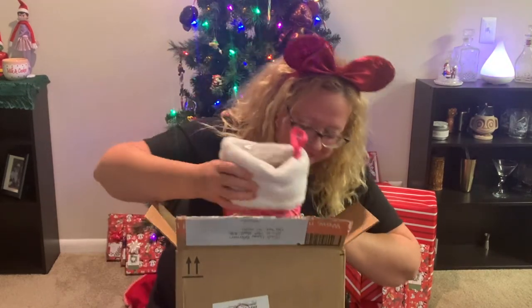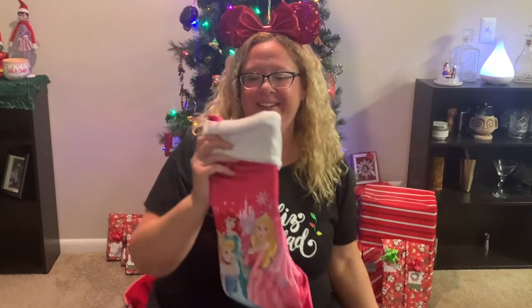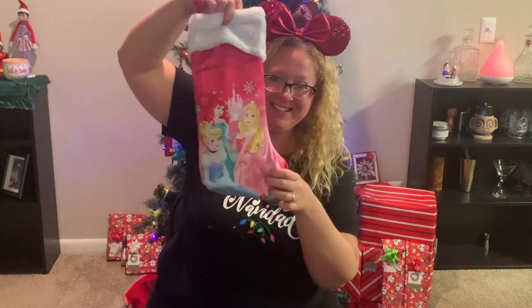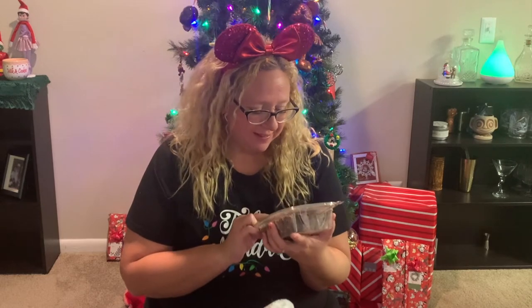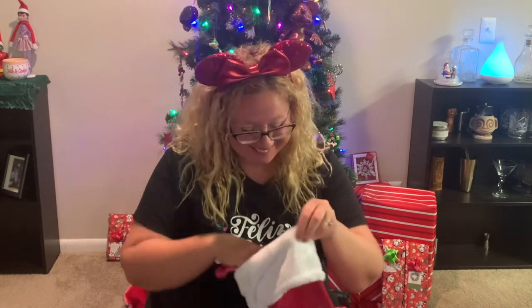All right, and here is the stocking. All that stuff, and here's the stocking. And on the stocking, it's the princesses. Little Mermaid in the middle, I love it, thank you. And, oh my goodness, caramels. Caramel is my absolute favorite. Oh, they're salted with sea salt. Thank you so much. I'm gonna hide these from the kids in my pantry, because these are mine.